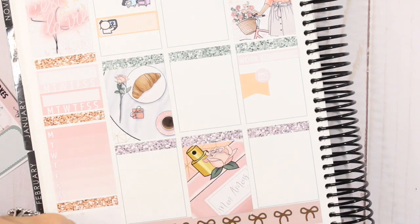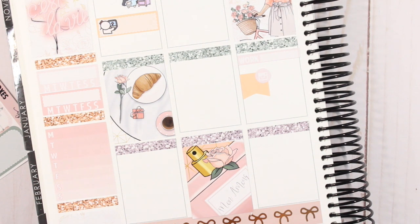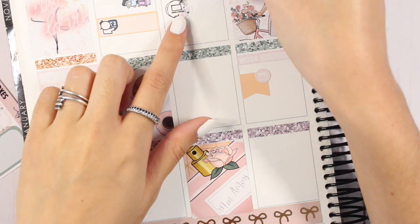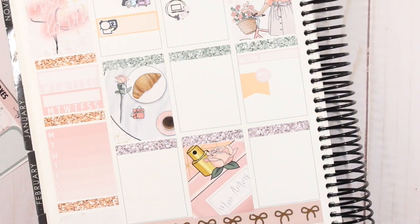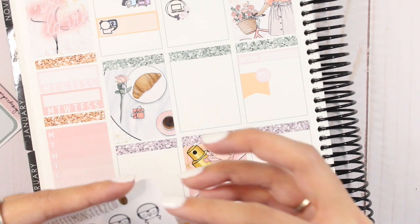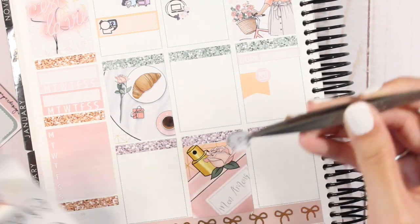Also on Tuesday, oh girl, I want to do a lot of actual work. This whole week, I want to really kick into overdrive with my job search. So on Tuesday, since I'm off, I'm going to use this day to finish my resume. And then I'm going to just try and apply to jobs after work. So to mark that in, where is that sticker? There it is. I'm going to use this from the Coffee Monsters Co.